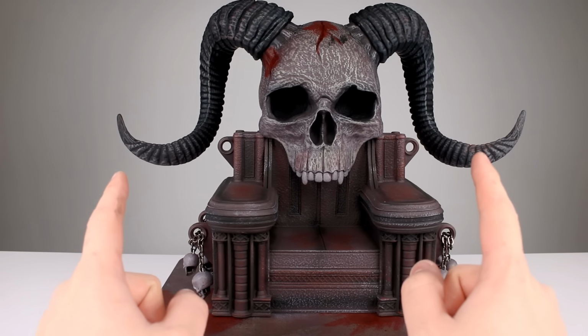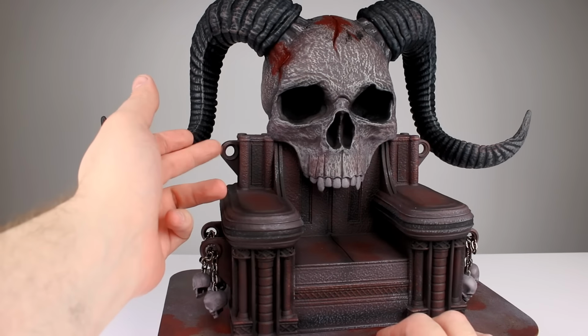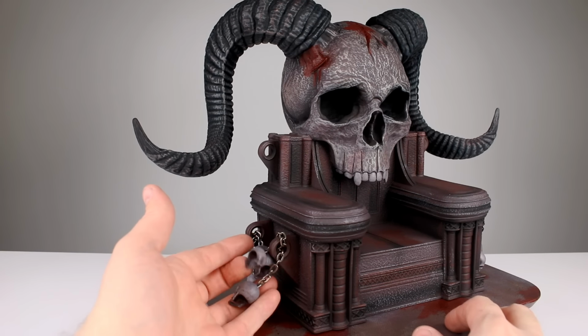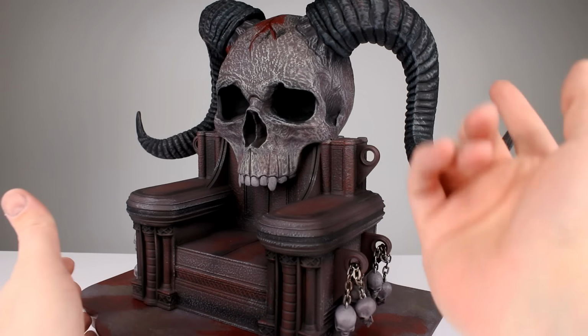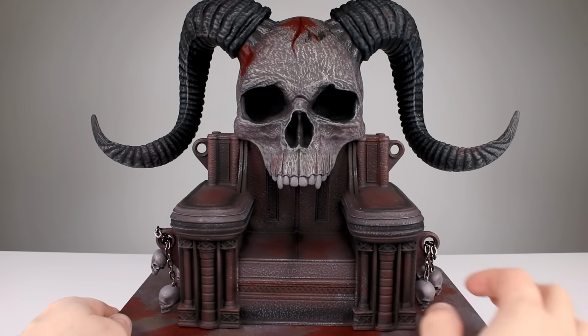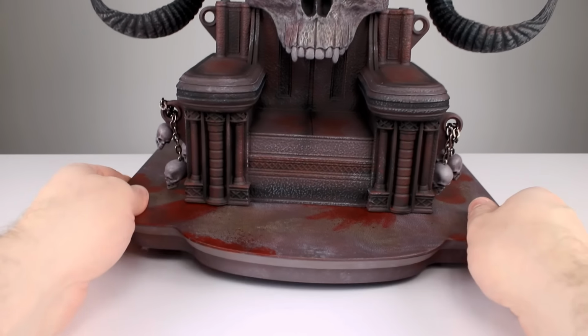The thing that has me irked, well, two things. One, mine's missing the chains up here, so that's a problem. You have these skulls chained up on the sides on all of these little chain skull holder thingies. Mine's missing those, so that blows. But here's the thing that bothers me, the blood on the bottom. The reason it bothers me is it doesn't make any sense.